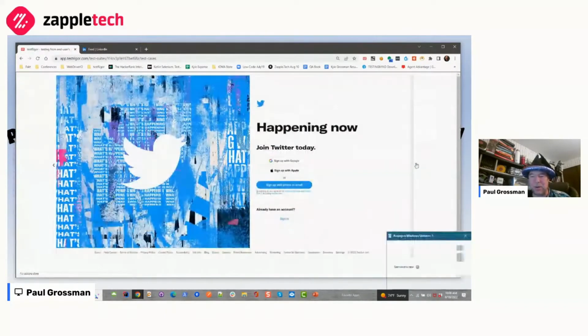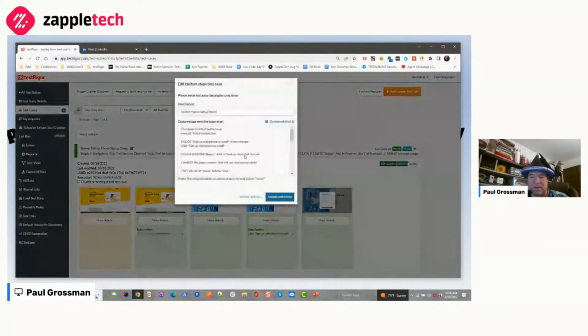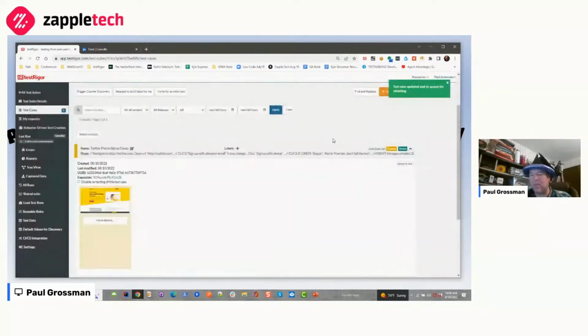And what's our next step? The step says, I'm going to get rid of this, we don't need that, click on sign up with phone or email. And there's our button. Click with sign up on phone or email. But one thing I wanted to mention is that there was some extra instruction. It says this may change in the future. So what if I would just say, sign up with phone? Would that work, even though it's not the entire exact wording that we've got on the button?